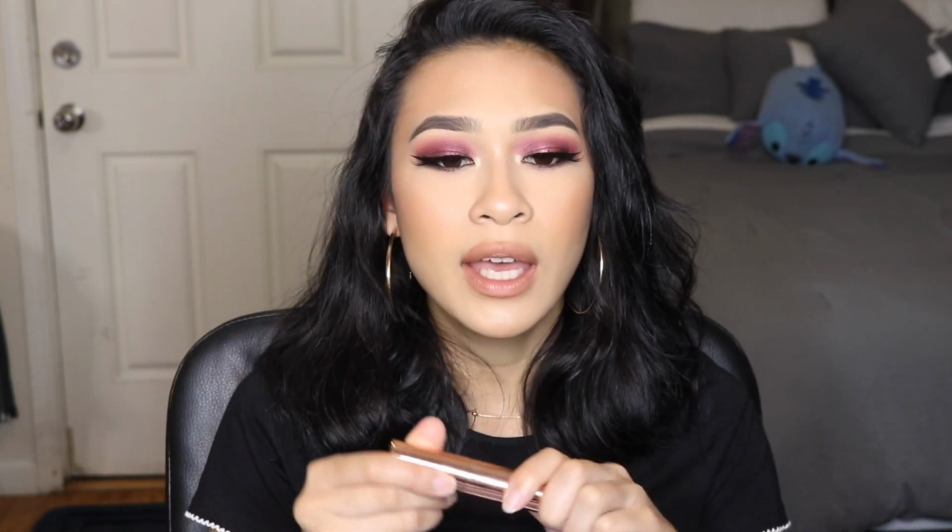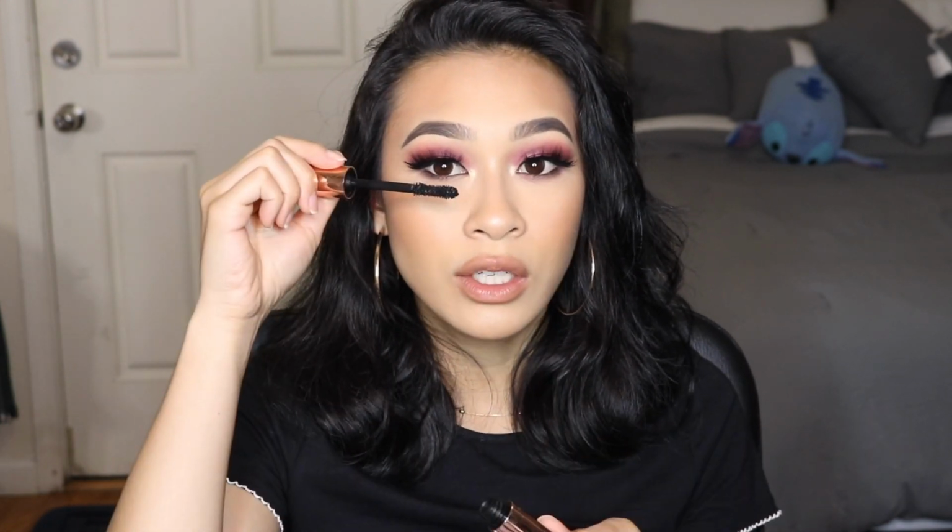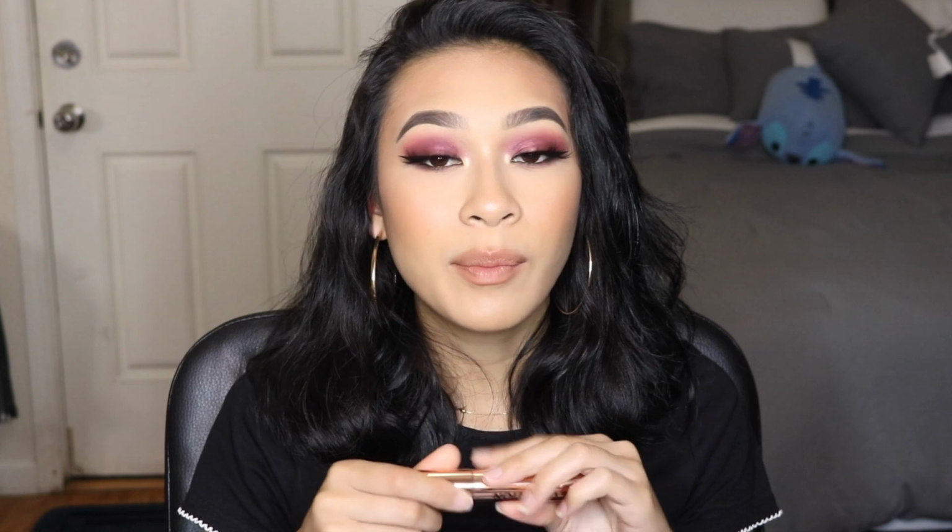Now, this one is Makeup Revolution, the mascara. Now, I, at first, kind of liked it. I liked how it coated my lashes really quick. That's a good thing. That's a perk of this mascara. But the one downside is that the wand is so big, and I have pretty teeny eyes, and I don't have a lot of lashes to begin with. So if I apply this, and I'm not careful, it gets everywhere.